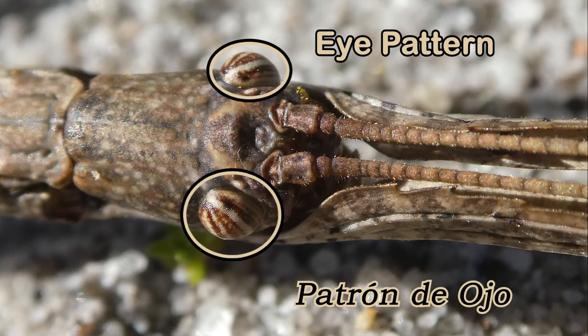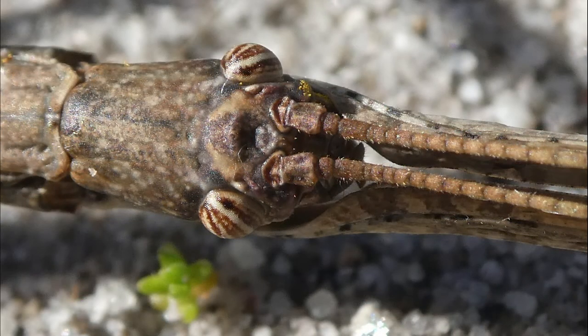The sound you can hear in the background is the wind in the trees. Today is a very windy day. Their eye pattern is unusual and quite awesome.